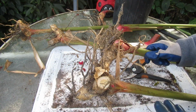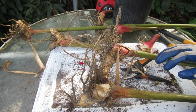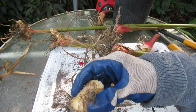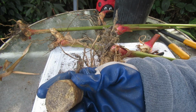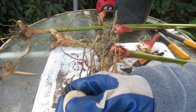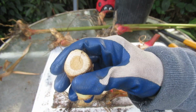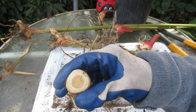Now, if you dig your rhizomes up, either from the ground or in containers, and your piece of rhizome is dark brown or black and soft, that means it's rotten. Throw it away. Now, you can check the rest of your rhizome and see if any of it is still good. You need the rhizome to be hard and to be firm when you mash it, and not black and look like it's rotting. That rot will continue to spread.